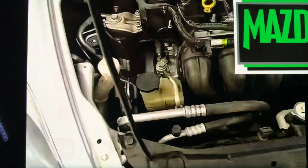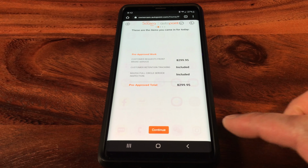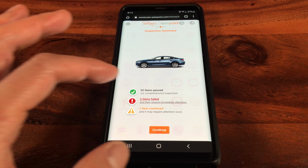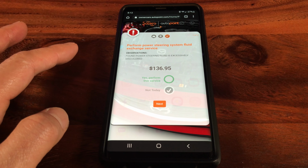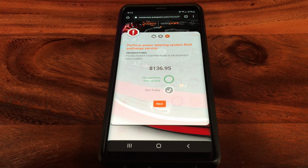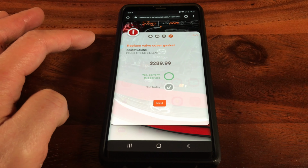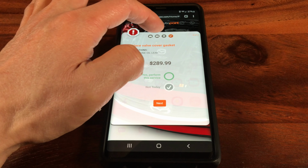Now we'll move underneath the vehicle. Let's check my Mazda diagnosis report. So I got the front brakes done last time. Let's see what else passed or failed. 52 items passed, 2 failed. Let's see what the failed items are. Perform power steering system fluid exchange. I don't think that has anything to do with the engine overheating. It seems like it could be, but I doubt it. I think the problem is with this: replace valve cover gasket. Observations found engine oil leak, about $290. So I didn't do that last time.